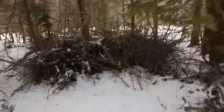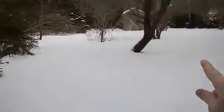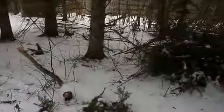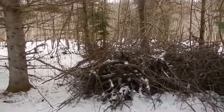Here's another brush pile. That came from this open area just in here. And tracks and tracks. Maybe there's a bunny living under there.